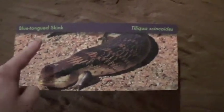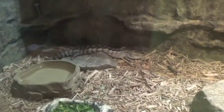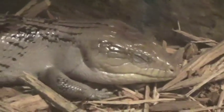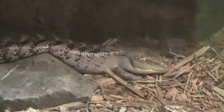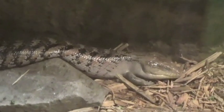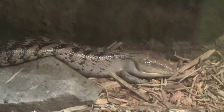Alright, now this one is a blue-tongued skink. And that's the one right there. Let me zoom in. Yep, here it is. He's just sleeping right now. But you see how big he is? Yep. These skinks are good lizards. Or should I say fantastic lizards. They're brown with black on it. Believe me, I've touched one of these things before, and they're very friendly.